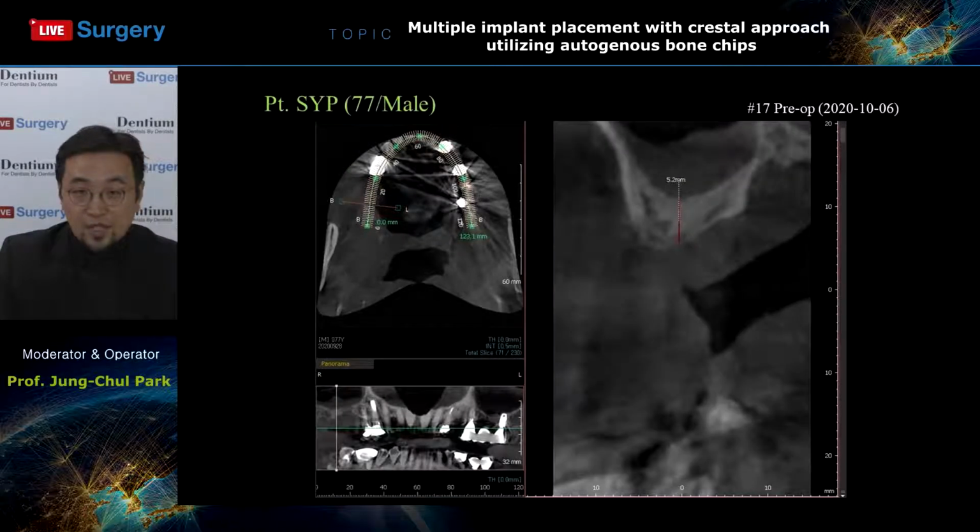This is another cross-sectional view from the cone-beam CT at location 17. Unfortunately, this area has a little bit of sinus pneumatization, and also in the palatal area, there's bone resorption. So it only measured up to 5.2 millimeters. Tonight we're going to place an 8 millimeter implant, so we are short 3 millimeters. It's not a very serious situation, but still we have to perform the sinus lift. But due to his age and the sinus membrane thickening, we're going to perform the crestal approach. And we are going to use Osteon collagen 3 and also maybe use the autogenous bone collected during the preparation of tooth number 16.